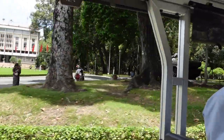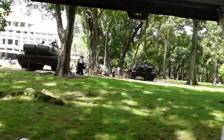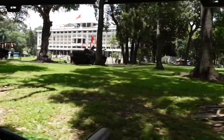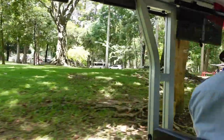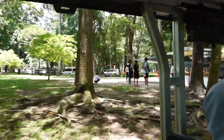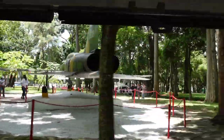fighter jet. This jet was used by pilot Nguyen Thanh Trung to bomb Independence Palace on April 8, 1975, just 3 weeks before the end of the war. If you look to your right, you will see a small octagon-shaped structure that dates back to the French colonial period. At that time, the building that stood on this site was known as Notre Palace.